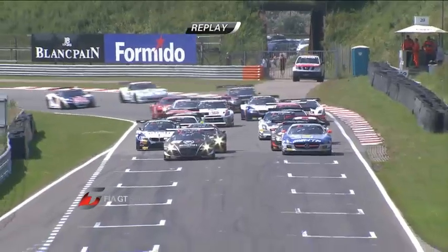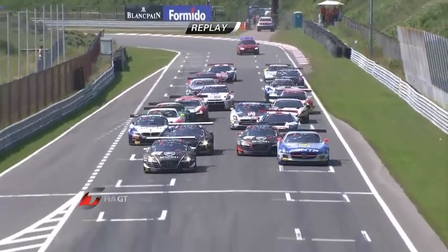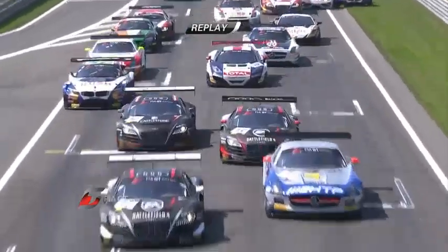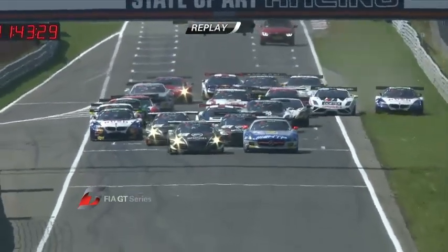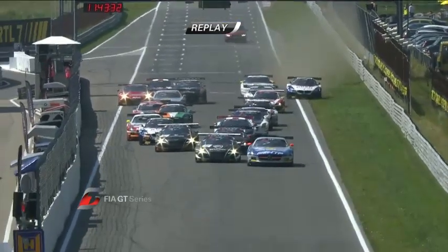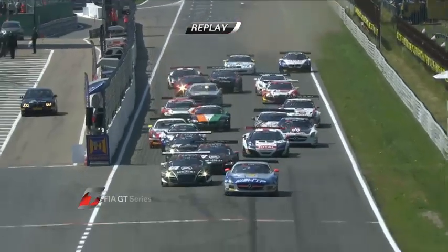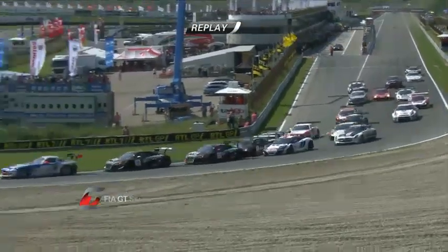And this is Maximilian Buch getting a fantastic getaway when the lights go out, and he manages to drag race clear. He's not really alongside as they come over the start line, but then he manages to find the momentum and the speed. Ricardo Zonta gets pushed off almost into the barriers going down into turn 1. Caca Bueno made a reasonable getaway as well as they come into the first corner. It was all fairly well behaved into turn 1.